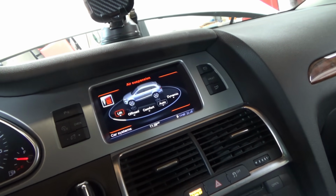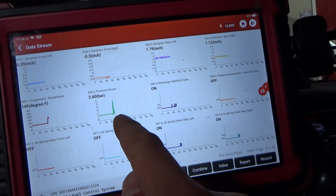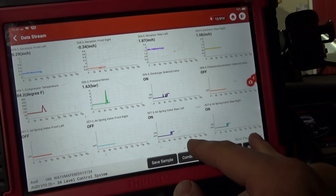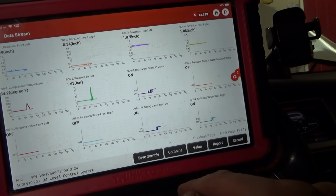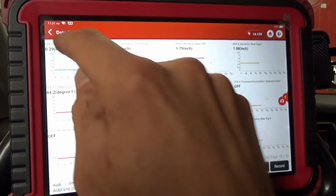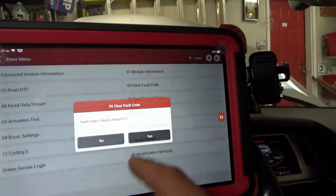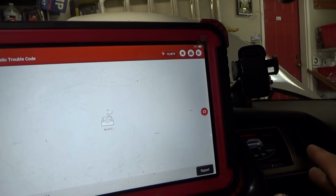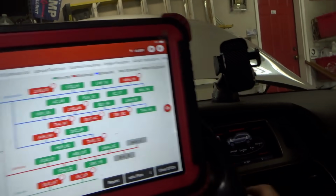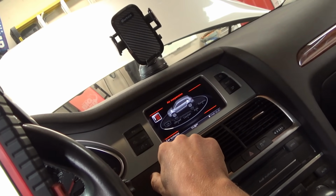Let's go to the lift mode. So you can see the pressure's building now. The rear solenoid valves are on. Are the heights changing? It's trying to lift it up. Sometimes you have to go back here and clear the fault code, and then it'll start doing its thing. Let's see, turn off. Gonna reset the system.